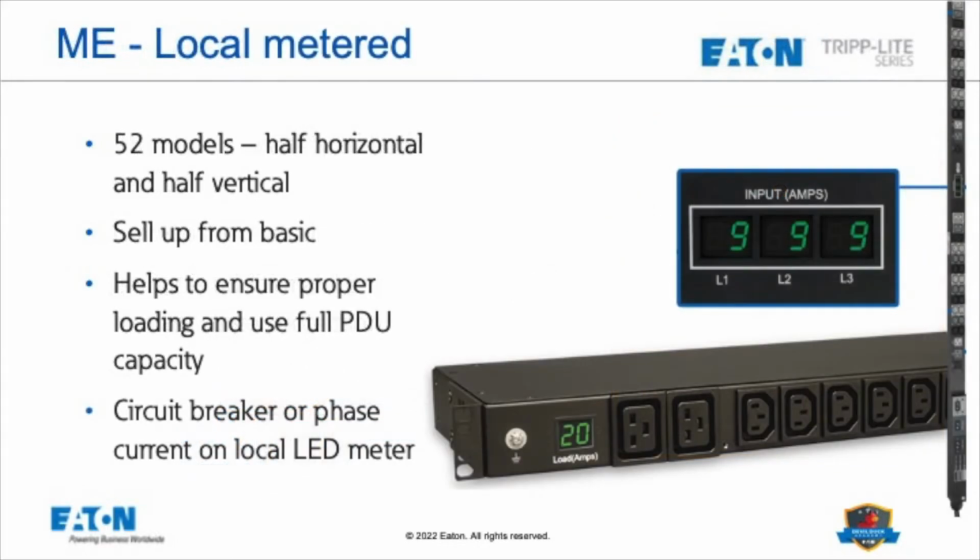Local meter, so this adds local metering, which could be a total meter, it could be a phase meter, just depends, but the point is it's just going to be a little LED display with a couple numbers on there. This is a great step up for basic, and I would almost argue for the price difference, there would be no reason to ever buy a basic PDU, because this gives you the capability to see how much capacity you have left in that PDU, so when you're plugging stuff in, you know if you're about to overload it or not. So pretty important capability.